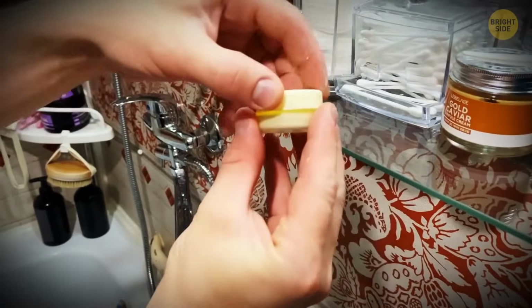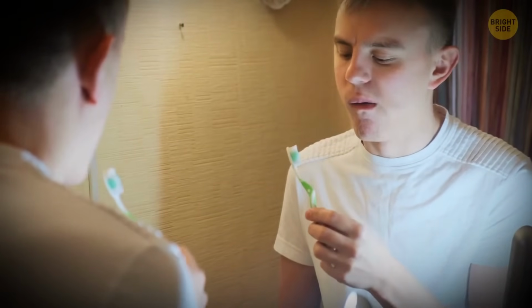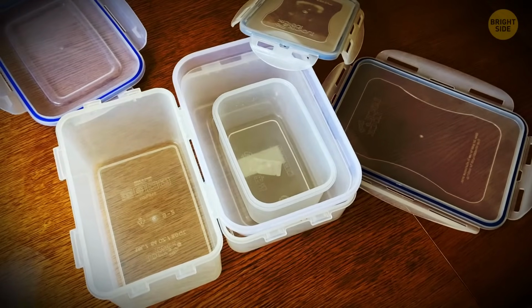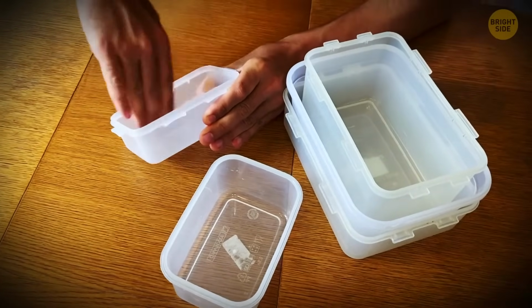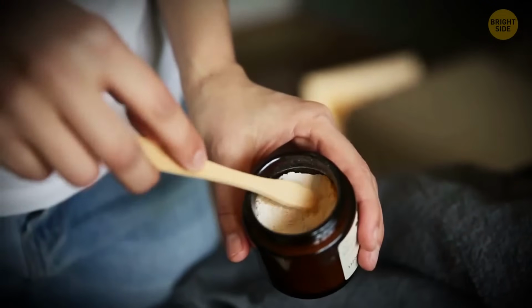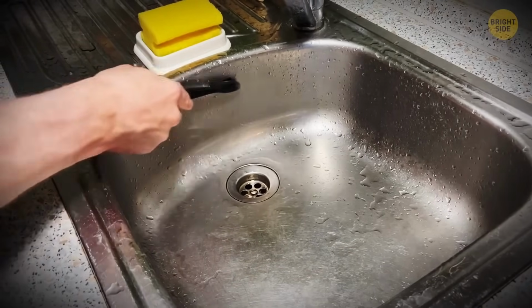If you have toothpaste based on baking soda, it will be helpful not only to make your breath fresher, but also to clean stuff around the house. Usable food containers tend to soak in food odors, but if you scrub them with such toothpaste, the smells will be gone before long. Also, try cleansing your kitchen sink with it too. It will return the shine.